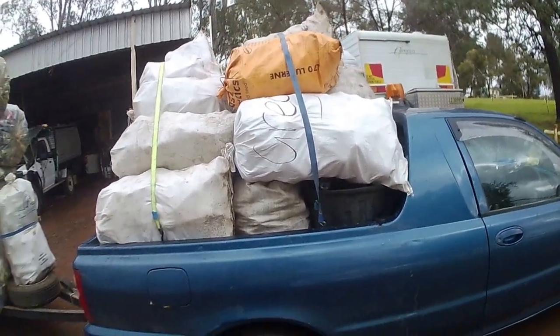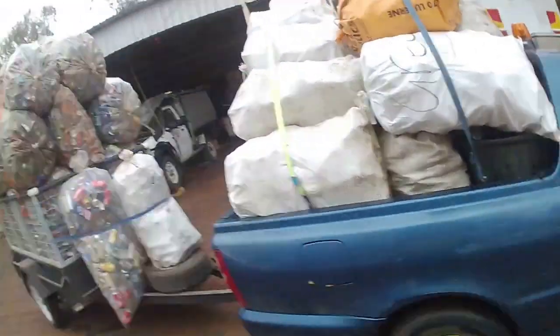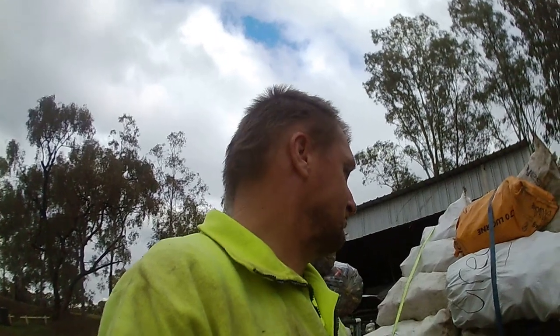We're going to take this in. It has been raining all night, so we've looked at our weather side of it, and it's going to be clear for the rest of the afternoon, so we thought we better put it through because we're running out of space. So yeah, we'll put it through and see how we go. Like I said, it's only going to be a short video.